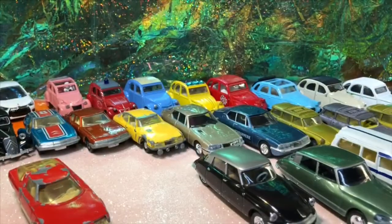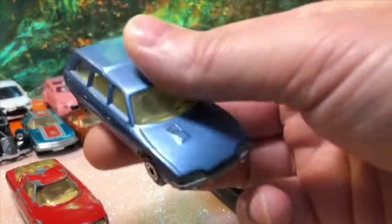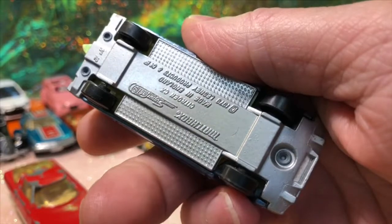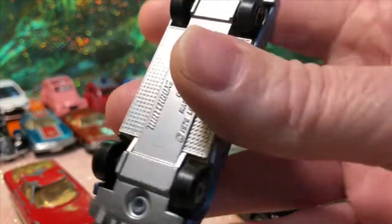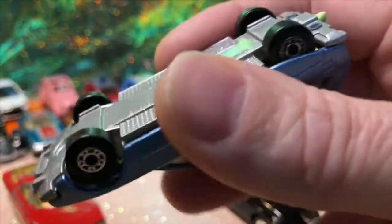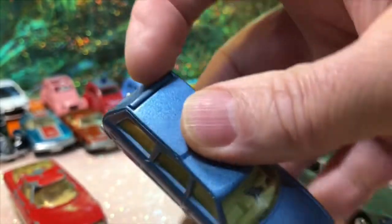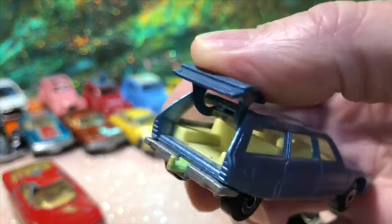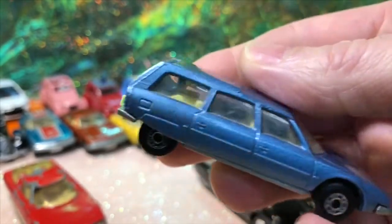Fantastic. We've got a couple. Oh, here's another one. This is a Matchbox. A little old Superfast, just at the end of Superfast, from about 1979. Well, there it is, 1979. The CX, again featuring opening feature. Hello, look at that little plastic that is.